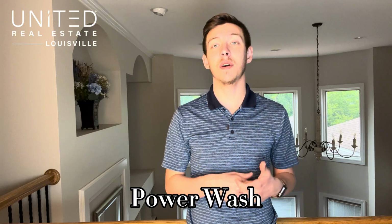So if you have an aggregate driveway that hasn't been stained in a couple years, you might go ahead and power wash it and restain it. Stuff like siding on houses, gutters and shutters have a tendency to collect some dirt here and there. So it's really important to go ahead and clean them off with a power washer. That way you have a fresh canvas and buyers can really see themselves in that house because everything's already done and it just feels like it's move-in ready.